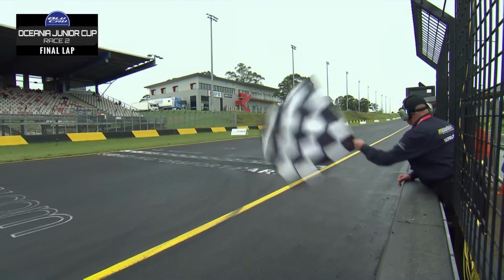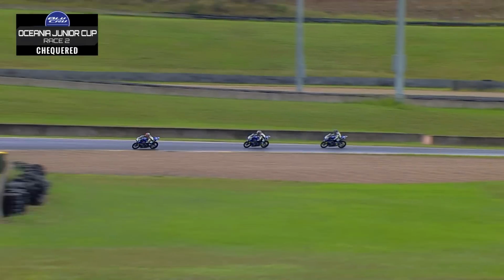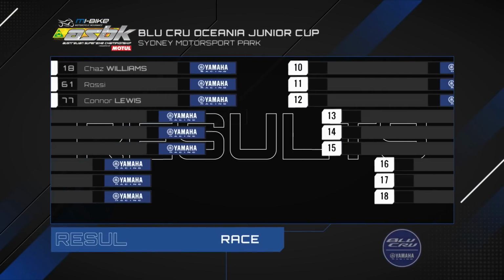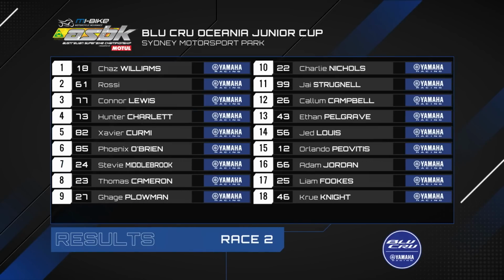As they go across the line, I think you'll find it is Chaz Williams that has taken the win over Rossi McAdam and Connor Lewis joining them on the podium. And you can see there confirmation of your results. Chaz Williams takes the win over Rossi McAdam. Connor Lewis in third will be the final rider on the podium.